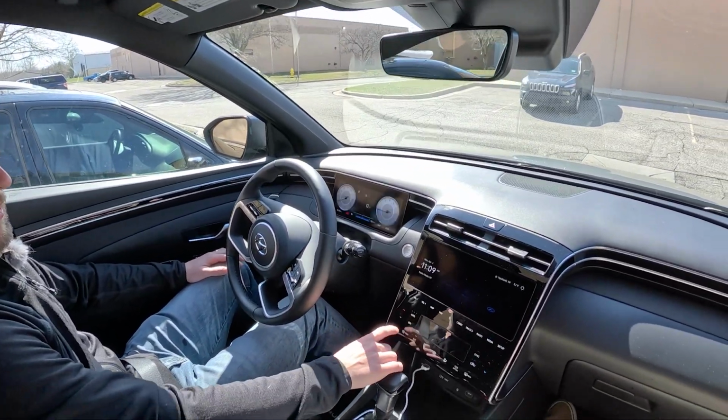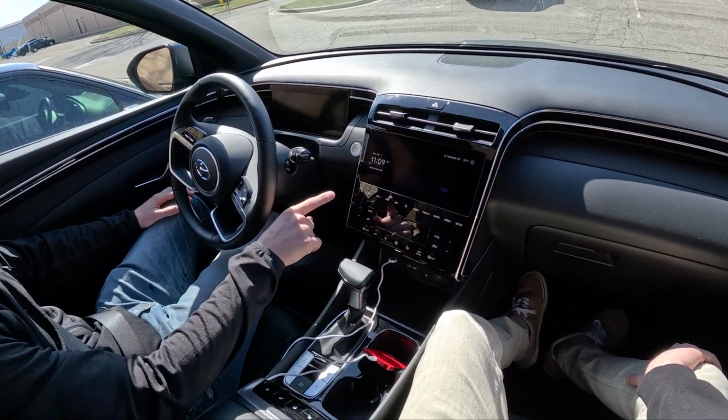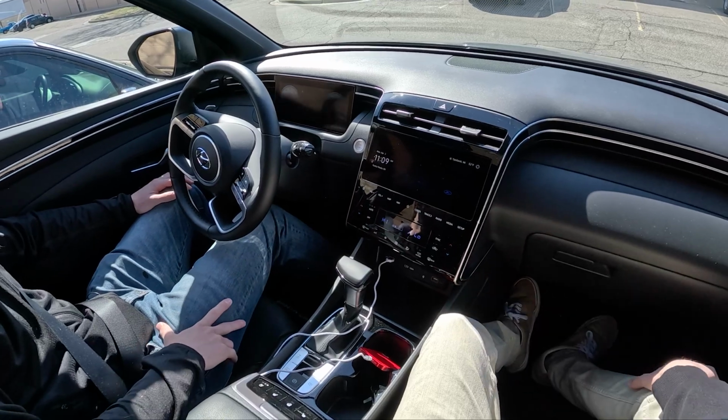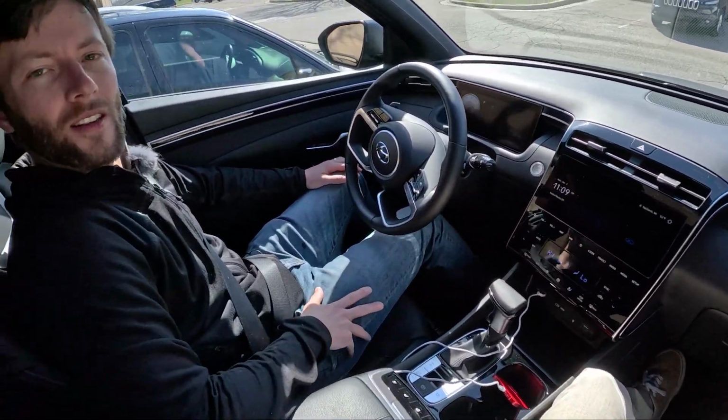Yeah, that's true. Also, I'm not a huge fan of the haptics for adjusting the temp, because you have to look at them and do it. In a lot of vehicles, you can just get in and kind of mindlessly rotate things.